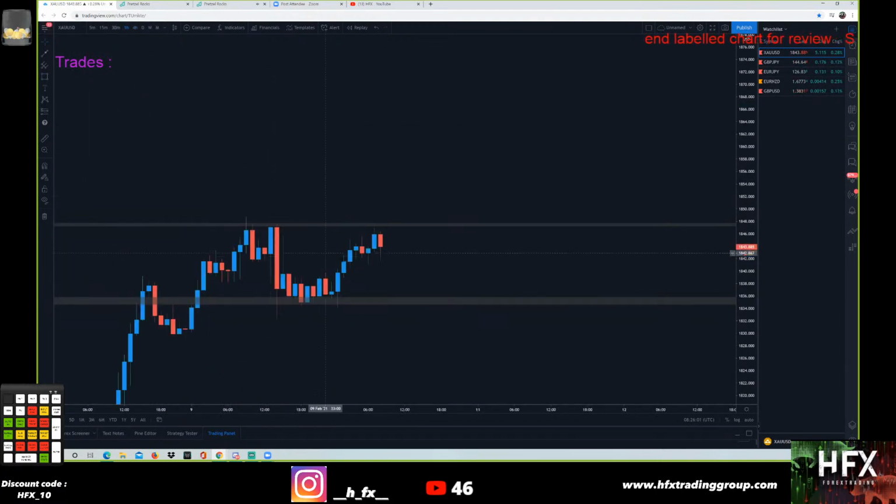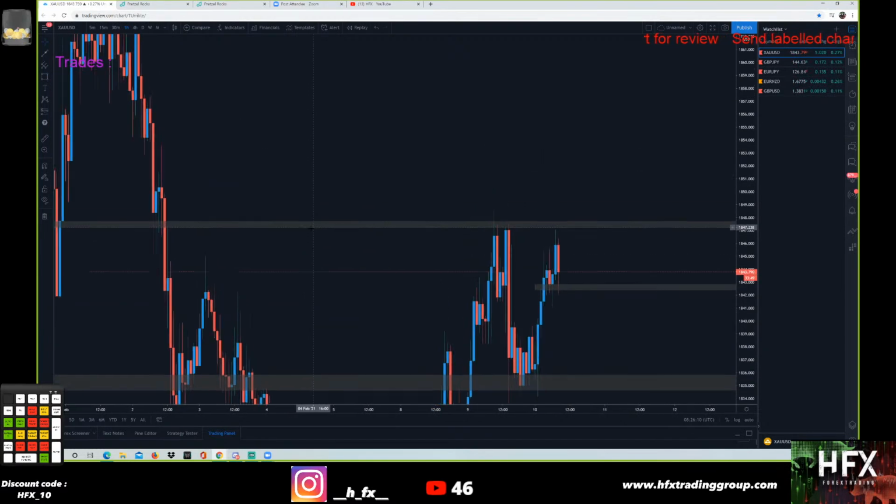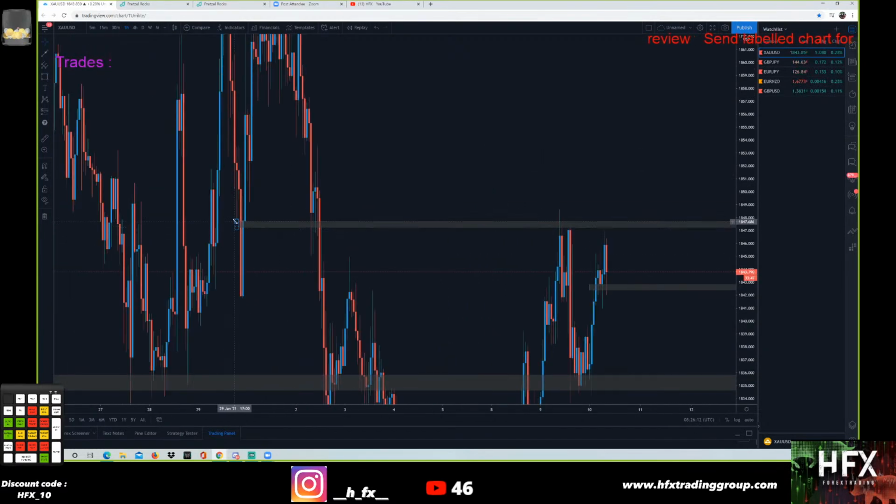Let's take a look at the 1 hour. So we're in a range at the moment on the 1 hour time frame. We can see price has created a support on the 1 hour time frame. So good buys are going to be above this area. This resistance is kind of capping this from a 1 hour perspective.